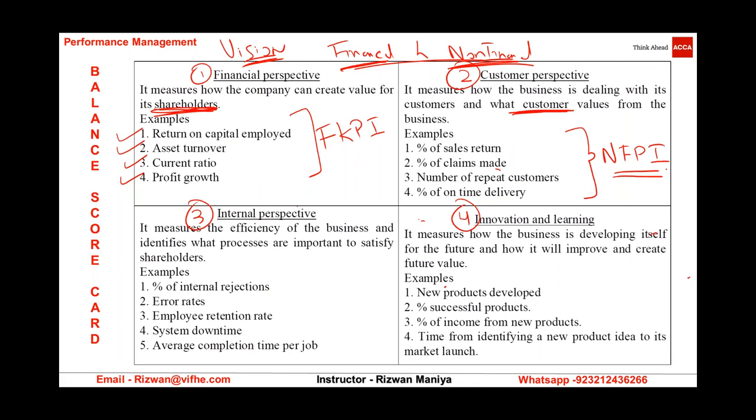For example, as I mentioned at the start of the session, your FPIs or NFPIs are represented in terms of percentage, and you can even represent your NFPIs in terms of number of something as well. So you can see percentage of sales return. Now this is not financial based, it's a non-financial indicator. Percentage of sales return, percentage of claims made, these all indicate customer satisfaction.